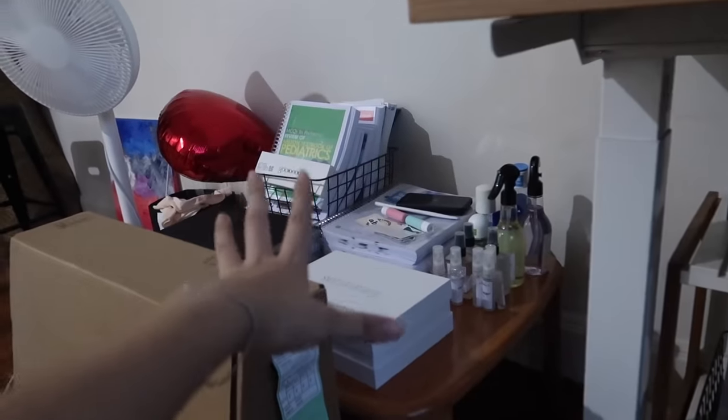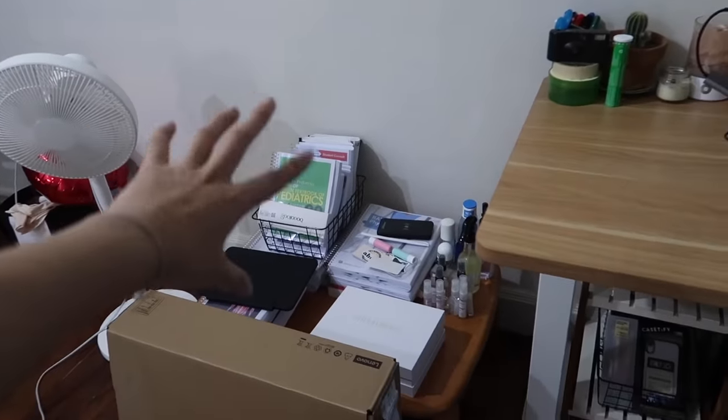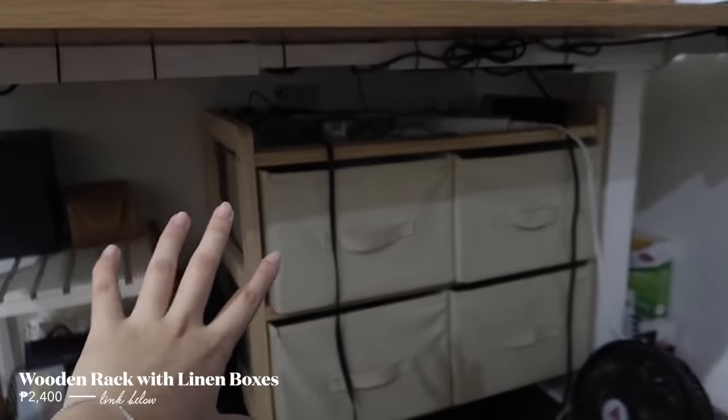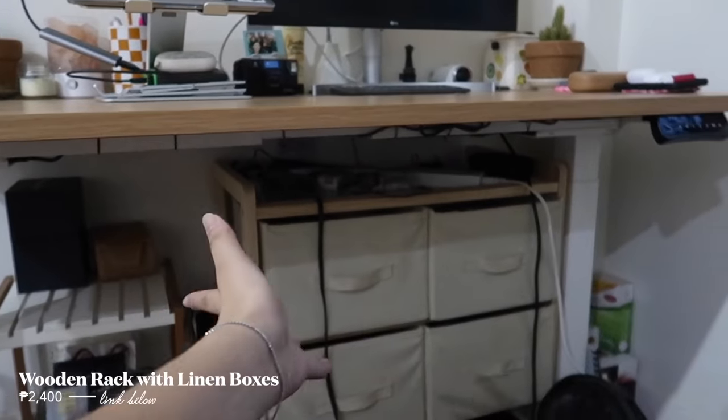And then this is my book corner. Okay, so this is the desk setup. And these are my books. So that's my book setup. And then here we have some random stuff so it doesn't get piled up here. And then here we have all our other stuff that I don't need all the time.